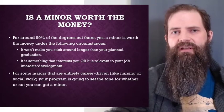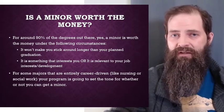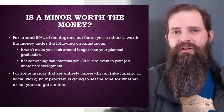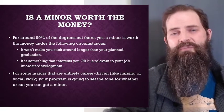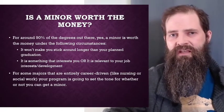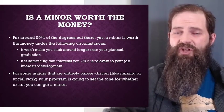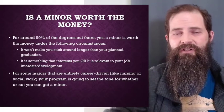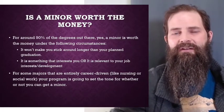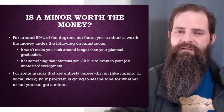The majority of degrees out there leave enough empty hours for any student to add a minor. There are a few majors where it's an exception. Things like nursing, social work, even engineering. It can sometimes be hard to fit in a minor because you have so many specific classes you have to take in a specific amount of time. Now, on top of that, those fields are very job-centric. If you graduate as a social worker, you're going to be a social worker. And so you don't necessarily need to add a minor to focus on some other job skill that you probably wouldn't have because you're already going to get it in the major.